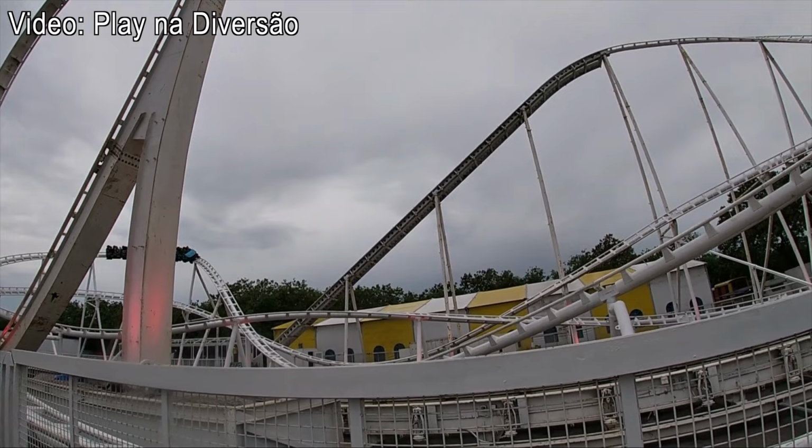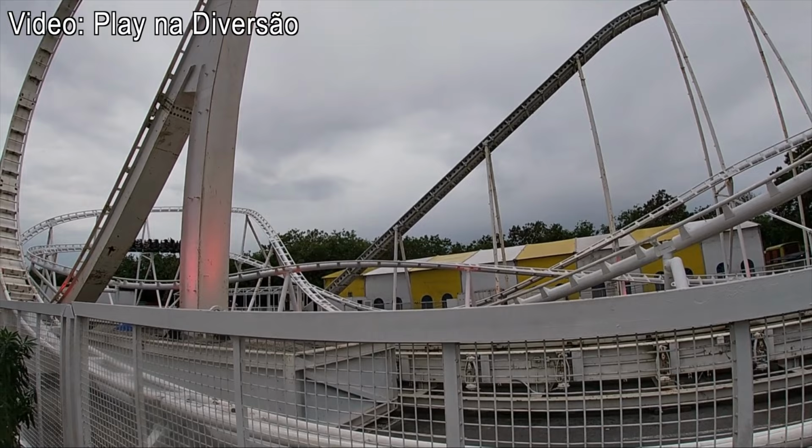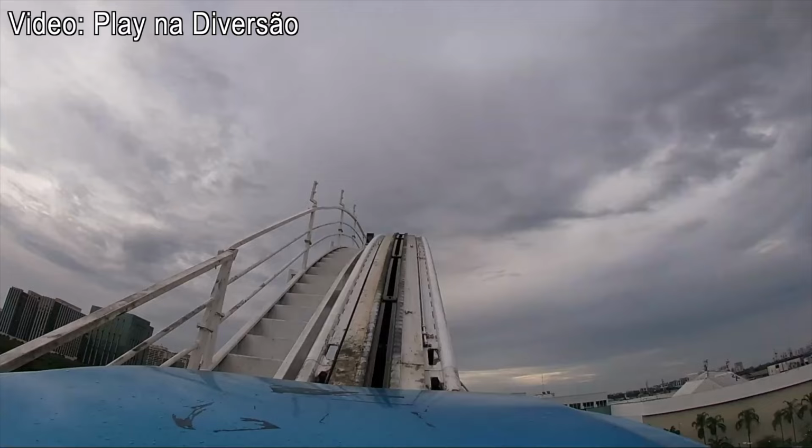If anyone would be interested in riding our old icon from Liseberg, you can still do it. You just must go to Brazil and Tivoli Park in Rio de Janeiro. Much more history than this, I have not been able to dig up on this ride. It was hard to find pictures, videos and information since the roller coaster is that old.